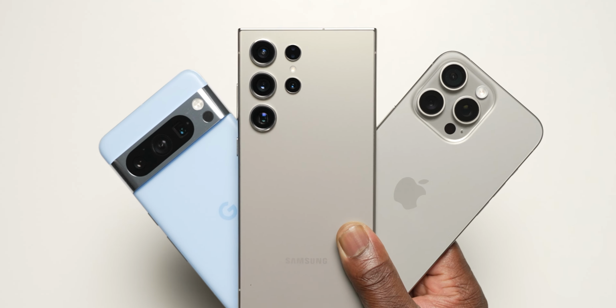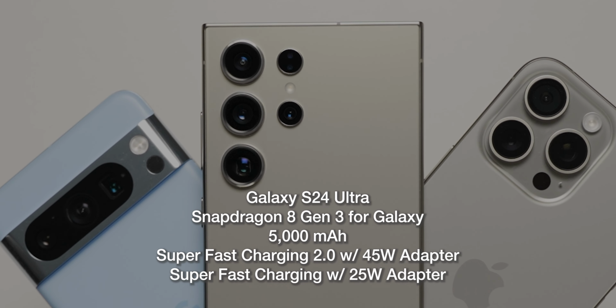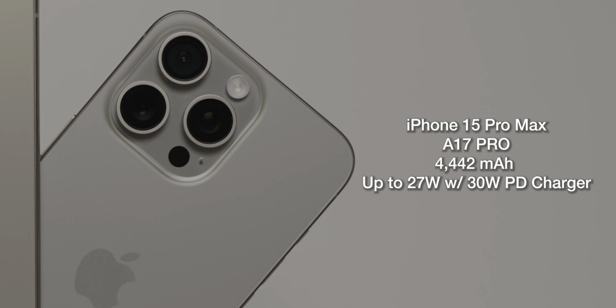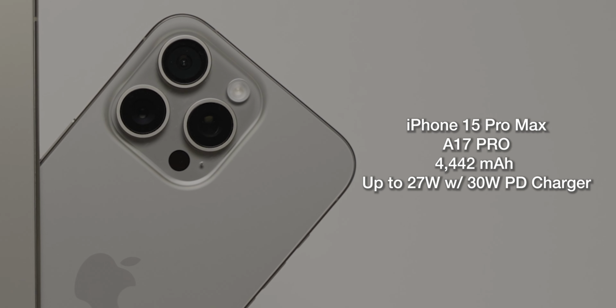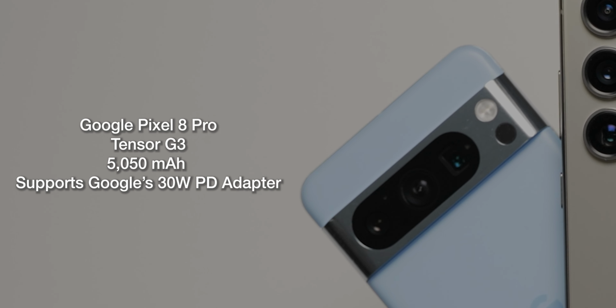Now, kicking things off with the battery and the charging specs for each phone. The Galaxy S24 Ultra is using a 5000 mAh battery and does support Samsung Super Fast Charging 2.0 technology with the official 45-watt charger and a supported 5-amp cable. The iPhone 15 Pro Max has a 4442 mAh battery, and it is rated to support charging up to 27 watts with a 30-watt Power Delivery charger. The Google Pixel 8 Pro has a 5050 mAh battery and supports Google's improved 30-watt official charging.